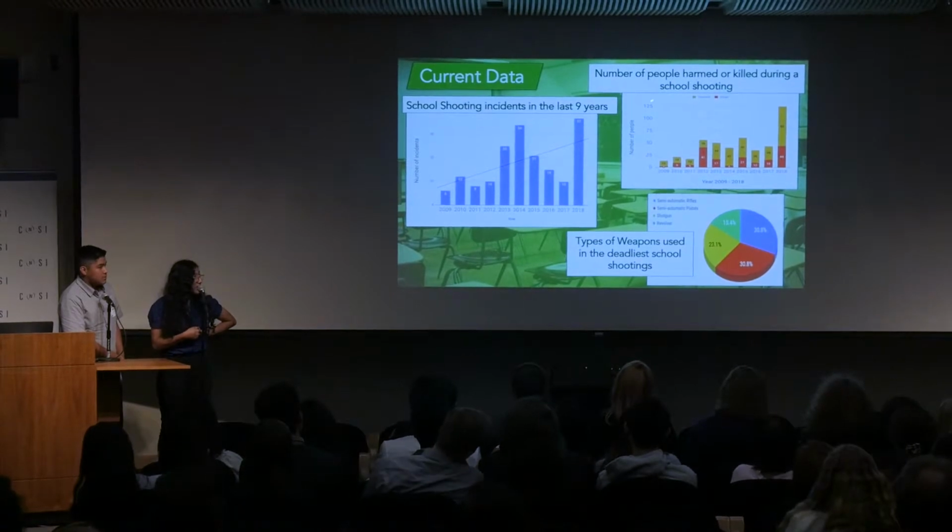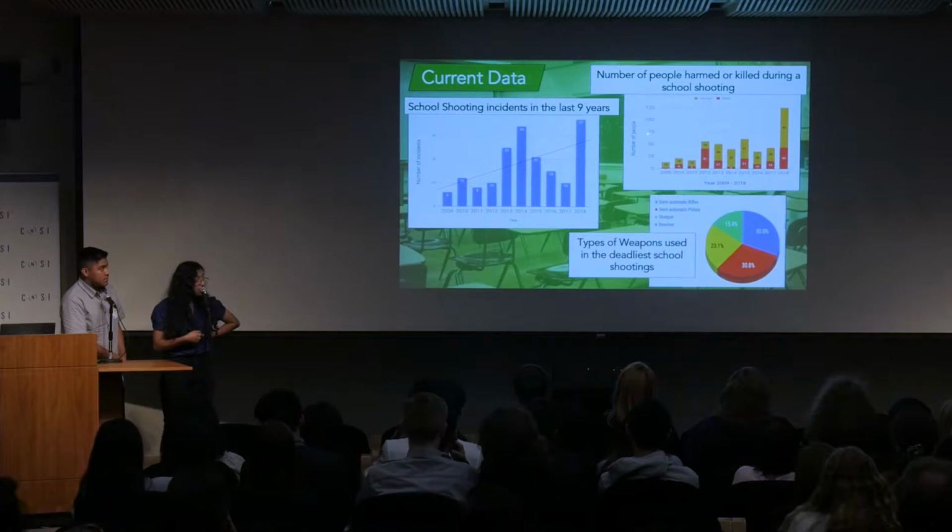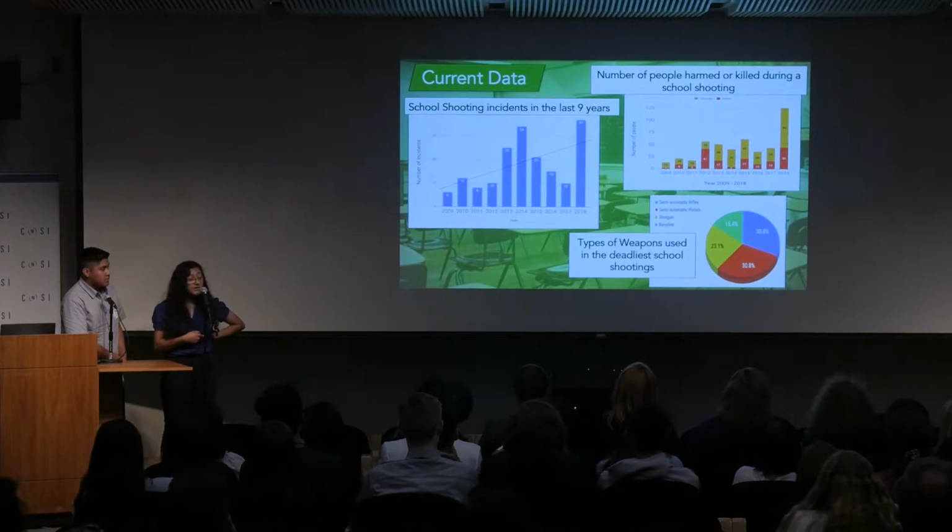In this graph, it shows the number of people harmed or killed in a number of school shootings. As you can see also, it has also been increased. And the year 2018 was also the year of the most people harmed and killed.